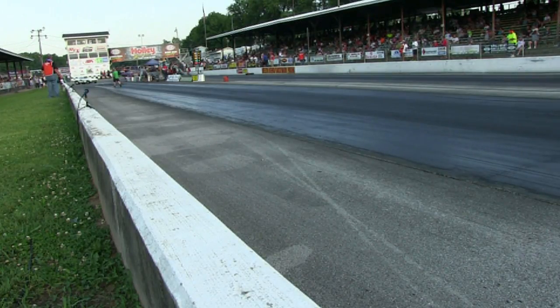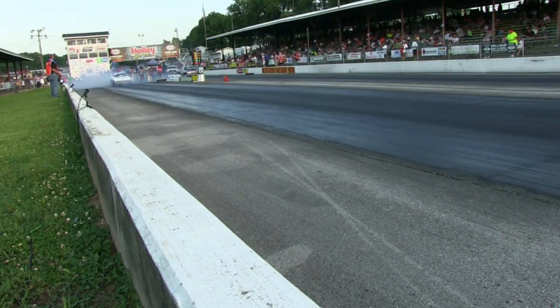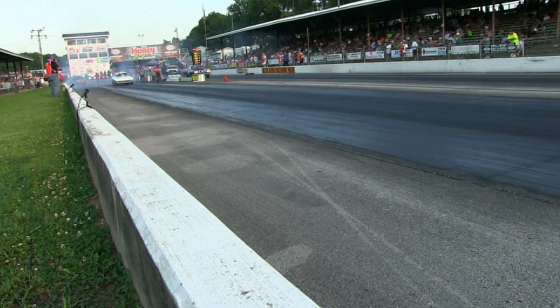Bob Klink out of Hamilton, Ohio, 65 Corvette, takes on Dennis Breeden in the Plainsville, Indiana, 68 Plymouth. One of our last semifinal rounds, 10-second heads up for these two guys. 427 cubic inches for the Corvette, and Dennis Breeden in the 68 Plymouth. Now the Corvette aficionados would cringe at a modified Corvette, but this is what Corvettes were made to do, race.